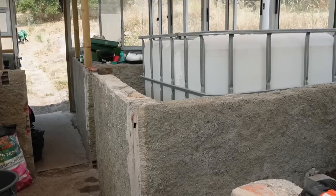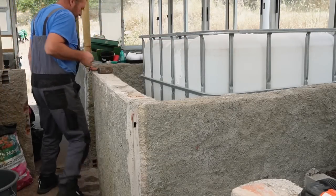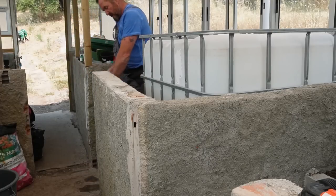Okay. So after moving this around every which way but loose, we decided we're going to take this wall down one block. Easy stuff.